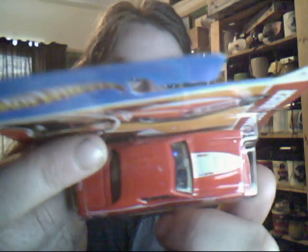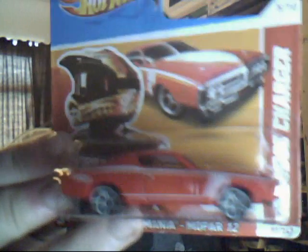Okay, next up, Muscle Mania 71 Dodge Charger. Now this one actually doesn't have so much a paint error as more a casting error, as in it wasn't very smooth. I don't know if you'll be able to see this, but in the back, right in the corner there, no, you can't really see that. Well, somewhere around about this area here, there is a paint blemish, as in the casting's not very smooth. Again, absolutely gorgeous car though.